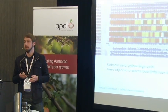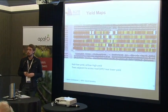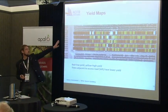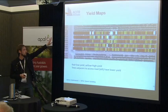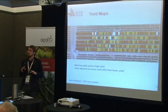Here's an example of a yield map where we put various pieces of this data together to work out how the yield is distributed on a tree-by-tree basis across the orchard. And you can see there's a lot of variability tree by tree, but you can also see patterns. For example, this region on the left here, where it's a bit redder than everywhere else, that's a patch where there's lower yield than average.